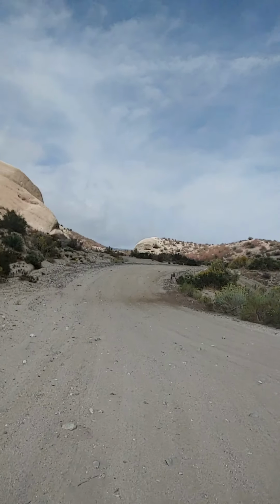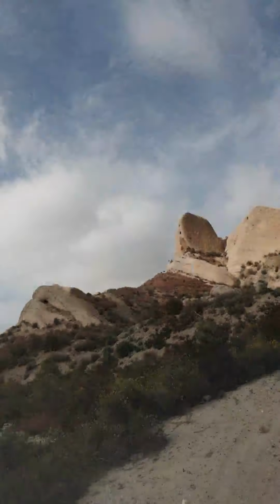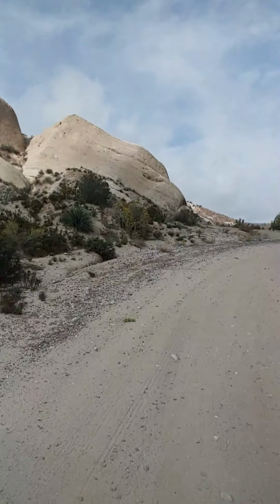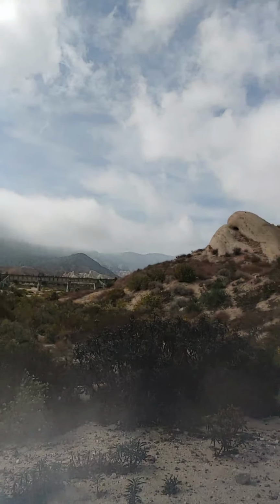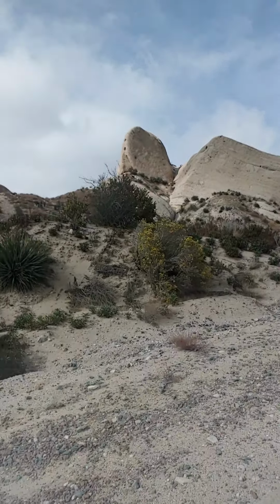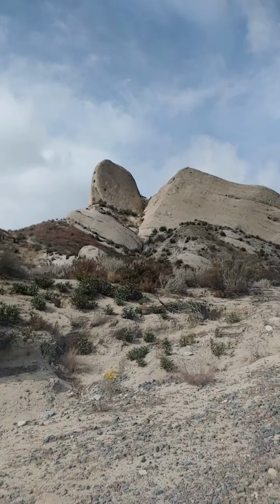I plan on getting me a drone sooner or later. Most likely sooner. Because I could go on top of those rocks past that bridge. Or on these rocks. Through that little ridge right there.